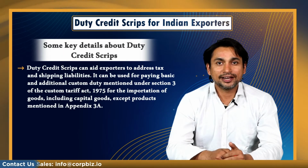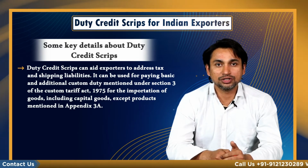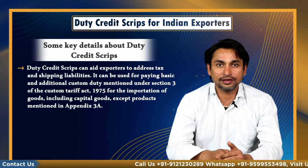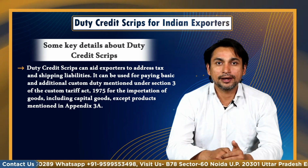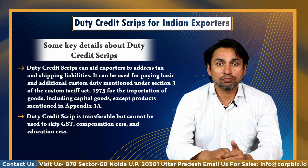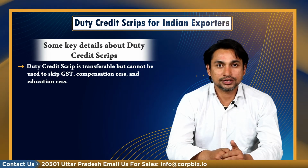Duty credit scrips can aid exporters to address tax and shipping liabilities. It can be used for paying basic and additional customs duties mentioned under Section 3 of the Customs Tariff Act 1975 for the importation of goods, including capital goods, except products mentioned in Appendix 3A. Duty credit scrip is transferable but cannot be used to pay GST, compensation cess, and education cess.